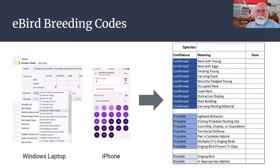And the thing about the breeding codes in eBird is they're not given as an easy form of output to interpret. So if you want to go back and review what you've been finding in terms of breeding codes, you've got to download all your data and sort it out and pick through it bit by bit to get your evidence and put it in some kind of organization that makes sense to you. Now, the organization I've been using recently is shown on the right.